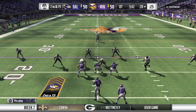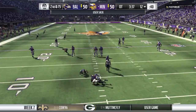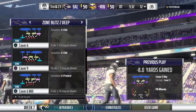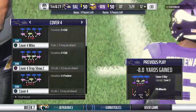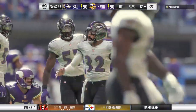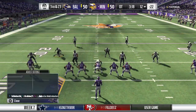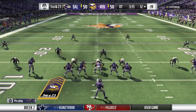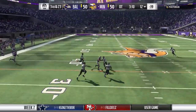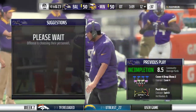So this is not the QB here. They're going to do a direct snap out of the Wildcat. Now Bridgewater. He went backwards there 8 yards, and it brings up 3rd down. Third and long now after the sack, and we'll see if Bridgewater has a response. Now the first throw in overtime for Bridgewater. And incomplete. The contact made the ball roam free and brings up 4th down.